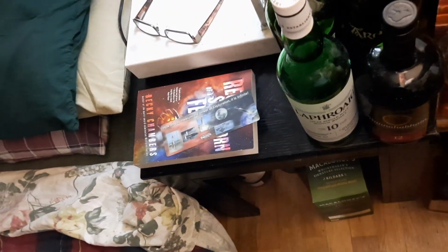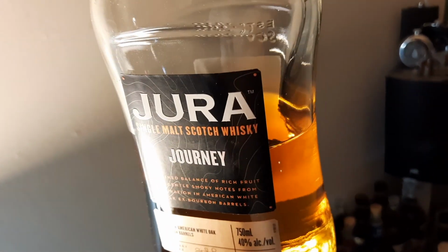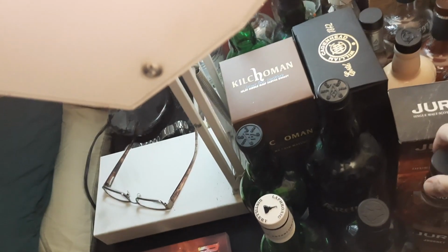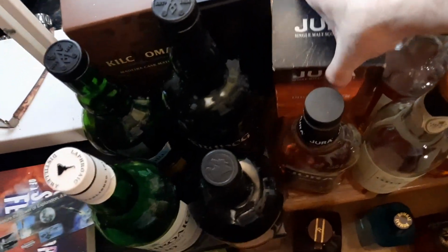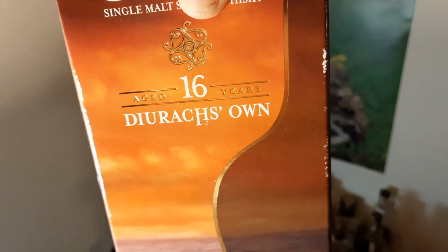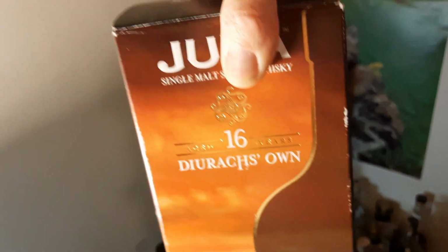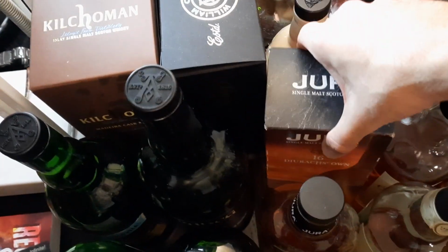Okay, on the islands. Jura Journey. This one is turning out to be okay. It's getting better. At first I wasn't too pleased with it, but it's getting better. It's only 40% alcohol by volume. Here's another Jura from that trip to Alberta. 16-year-old Jura's Own. I'm looking forward to that as well. And it looks like it's been on the shelf for a long time because the box is scuffed here and there. I've never seen this here in BC, but I found it in Alberta.